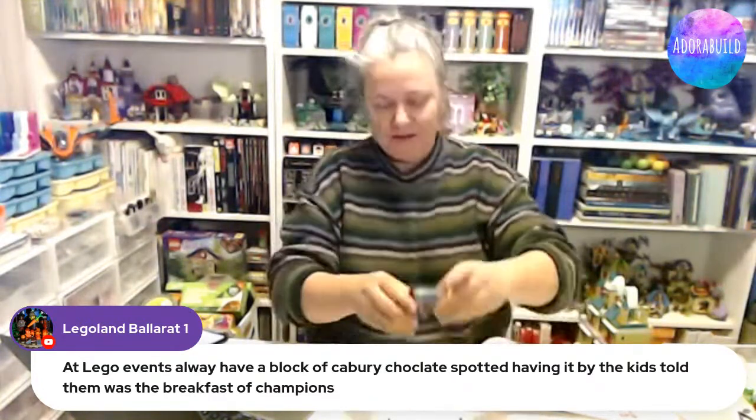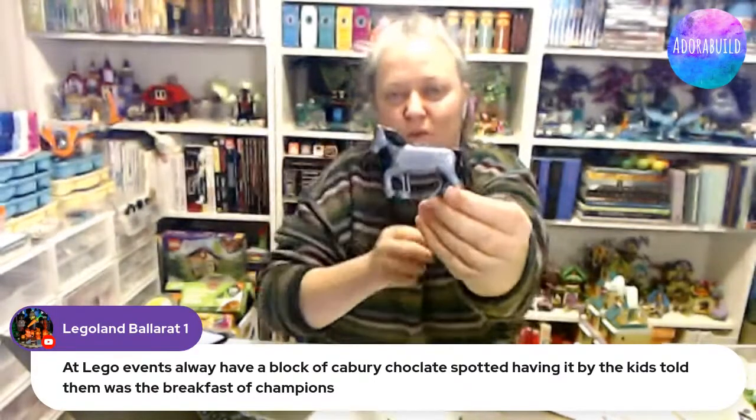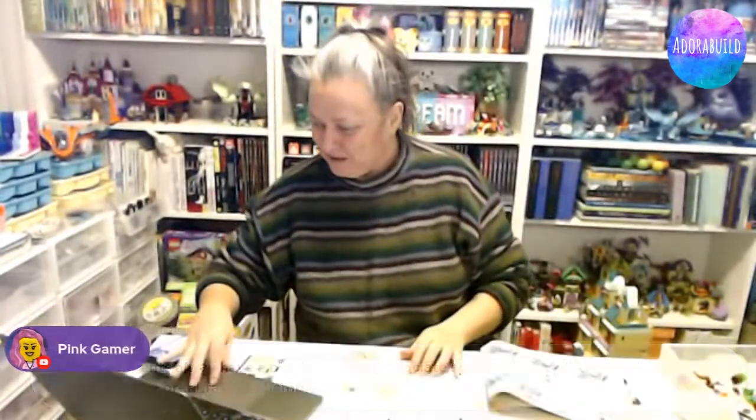Yum. Our first horse in this set, grey horse with white splodges and a black mane and tail, which I think is a different colour.